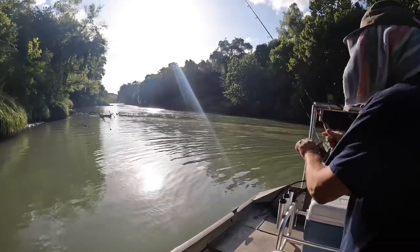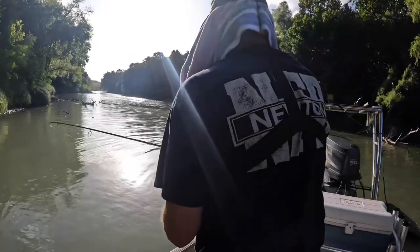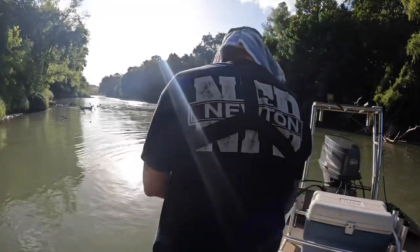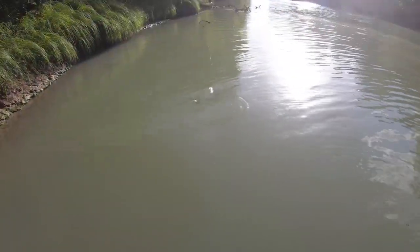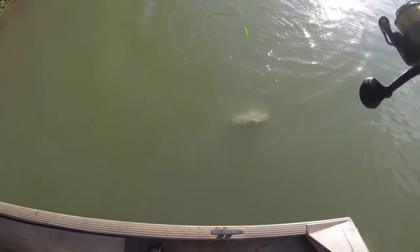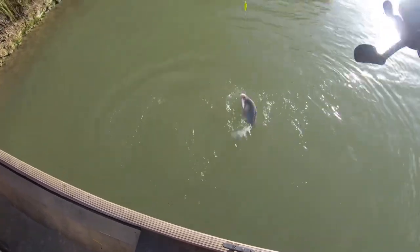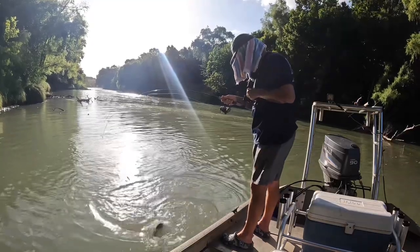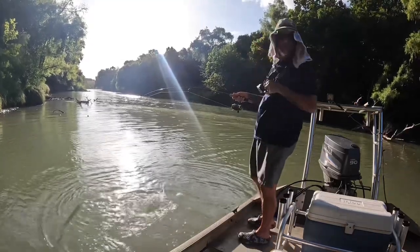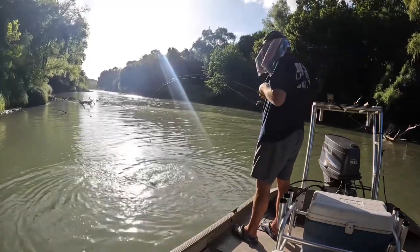The worm bobber just went under. And we got one. That's not a perch. I was hoping to get perch for cut bait. Catfish? No, a big old freshwater drum. Look at that guy. Wow. That's a cool fish.